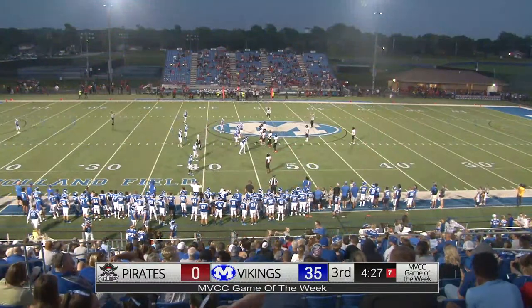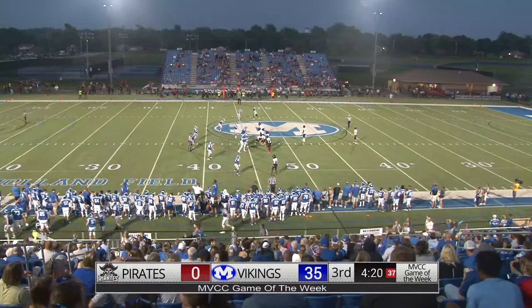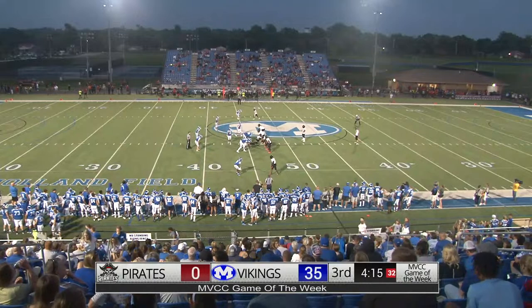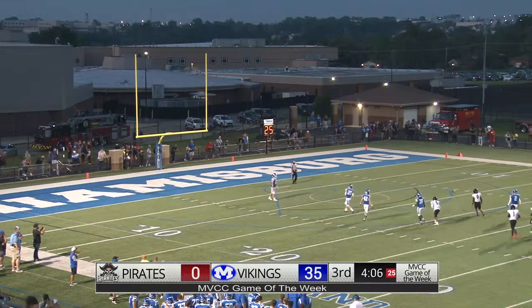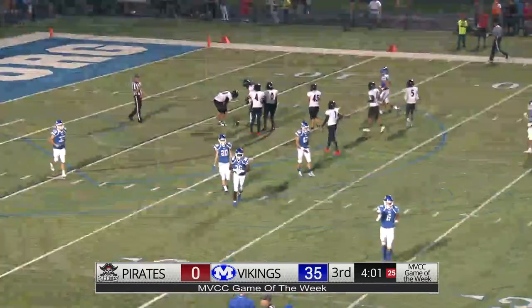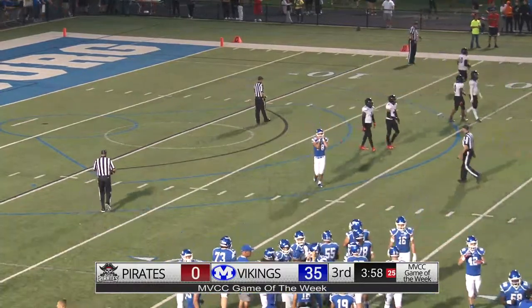Bennett on to punt here for the Pirates. 4th and 3. Gets a high end over end kick. Miamisburg's going to let it just roll to about the 12-yard line. It's going to be 1st and 10 from the first down. 3:58 left here in the 3rd quarter. Miamisburg getting their 2nd possession of the 2nd half. Let's see Roberts lead the Vikings back out onto the field.